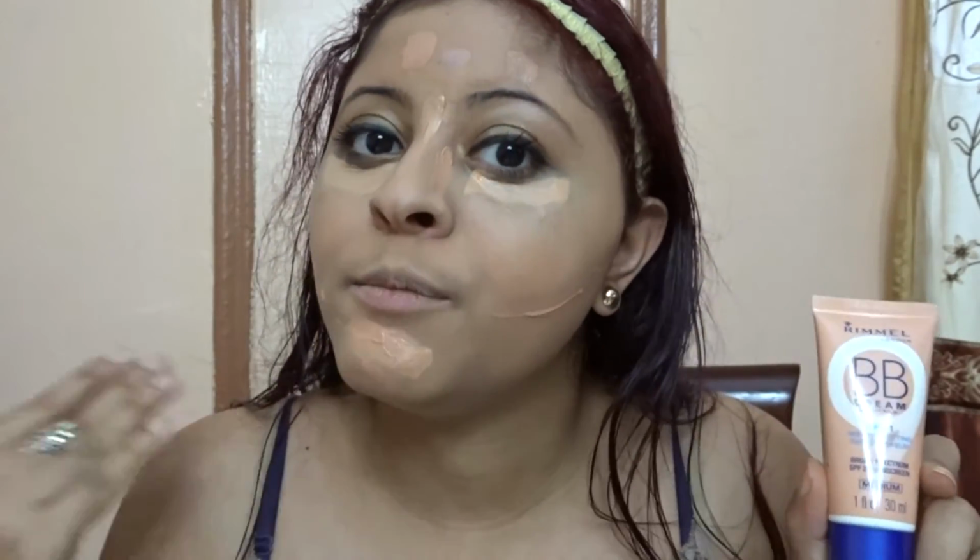If you're lighter than me or darker than me, you will need to get a darker makeup to contour your face. Like me, I am not a medium, I am a light. So I picked up a darker shade BB cream. You could use any type of makeup that is darker. If you're light, get medium to contour. If you're medium, get like an almond olive color to contour. So this is the best way to contour.